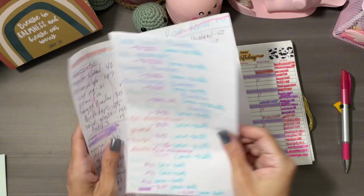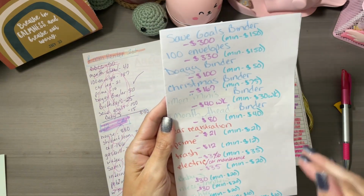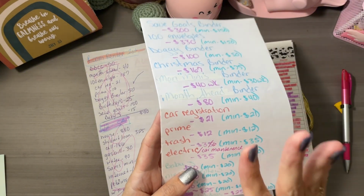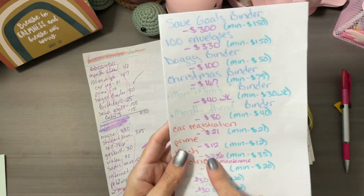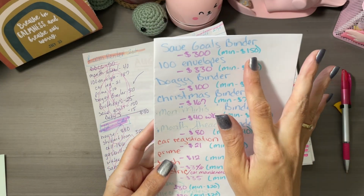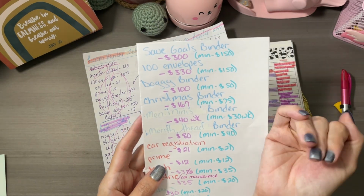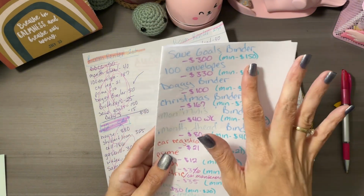And then you come up with your goals. What are your savings goals? You know, it might not look like mine. It might look more like these, but it doesn't matter. Whatever it looks like to your household, that's what you want, your overall goal. And then you want, okay, what is your minimum? Like, okay, I'll be happy if I can save $150 to my save goals binder. That's fine. I really don't prefer to be less than 150, but that is my minimum preference.